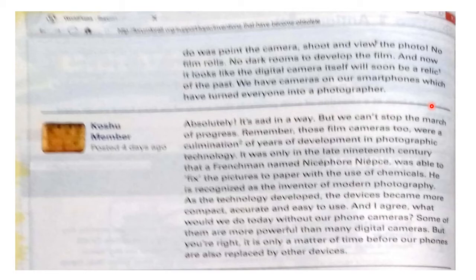Now, first we had those analog cameras which were replaced by those digital cameras. Digital cameras have some advantages: the images can be seen immediately, there is no roll of film, and we don't have to send the things to a lab for developing. So these are the advantages. But even then, these digital cameras are being replaced by our smartphones, which have turned everyone into a photographer. Now, this was the response of this particular member to that first question.